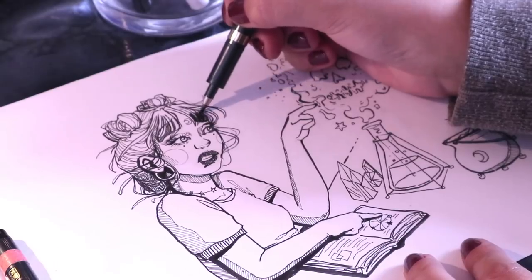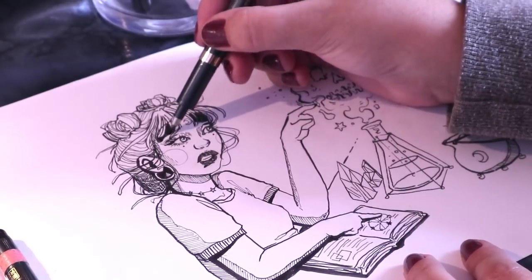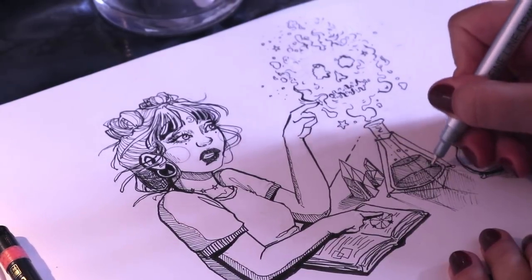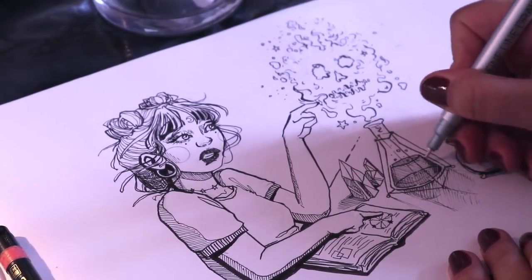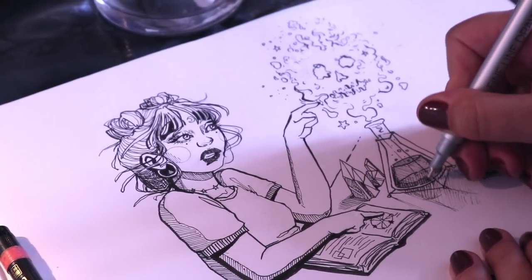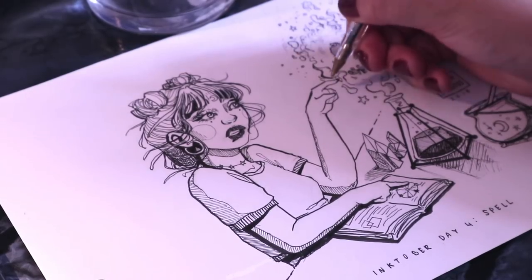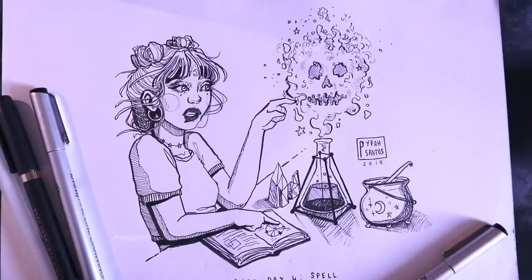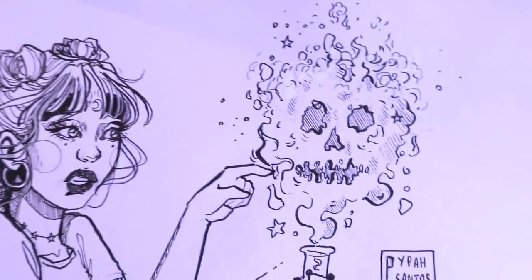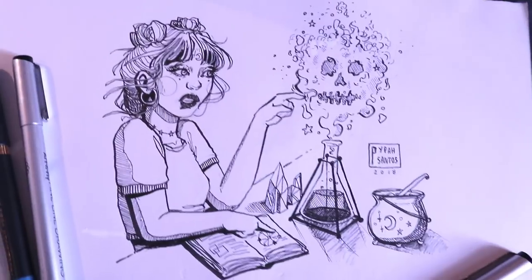Here I was just adding the last final details, like to her hair and stuff like that, with some fine liners. And that's always fun. I love drawing out hair with fine liners. It's really therapeutic work, I think. Adding some last minute details. And that was pretty much it for day 4. I really enjoyed how it looked, honestly, like a little environment comic booky moment. I liked it.